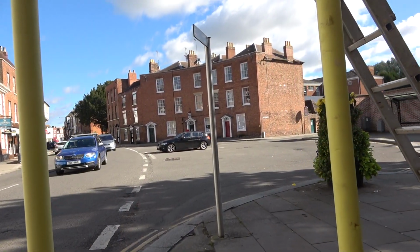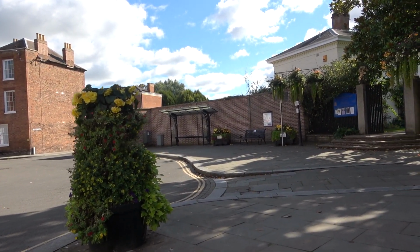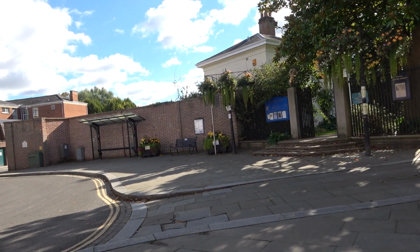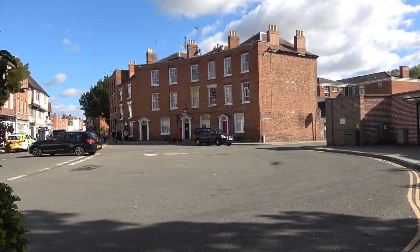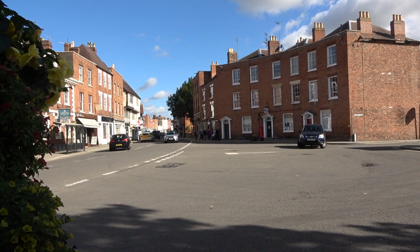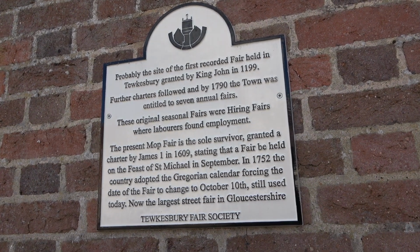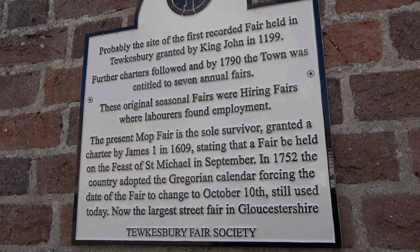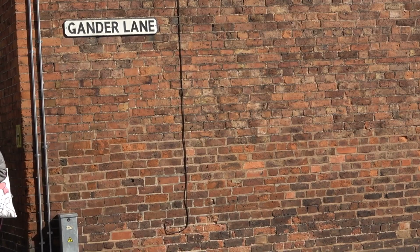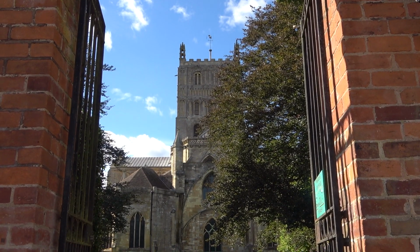Next on the list, then, wide open space. We have the Abbey Crescent, which is where they held their fairs and such. As per usual, pause to read. Now if we take a gander down Gander Lane, which goes past the eastern end of the Abbey.